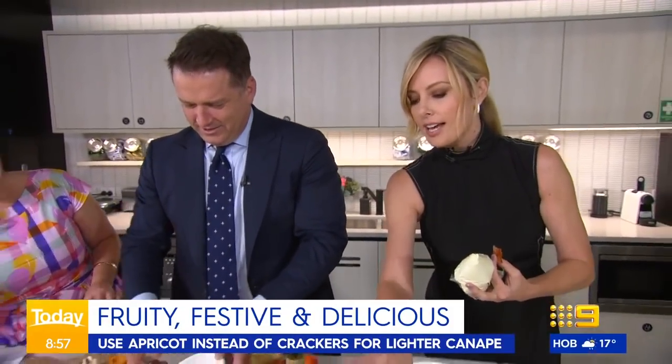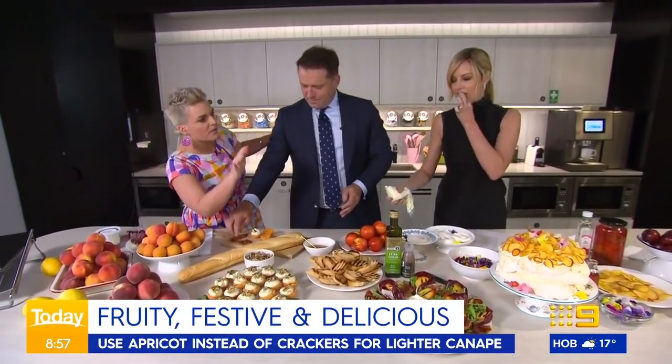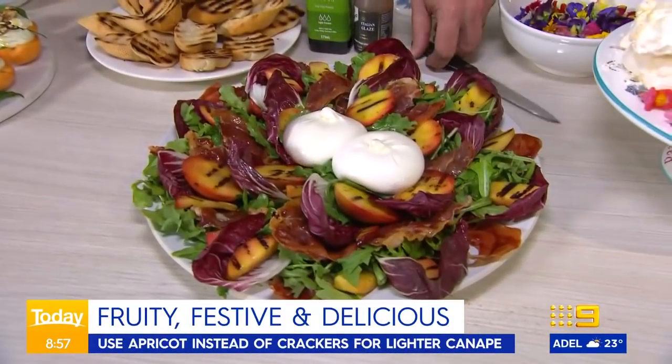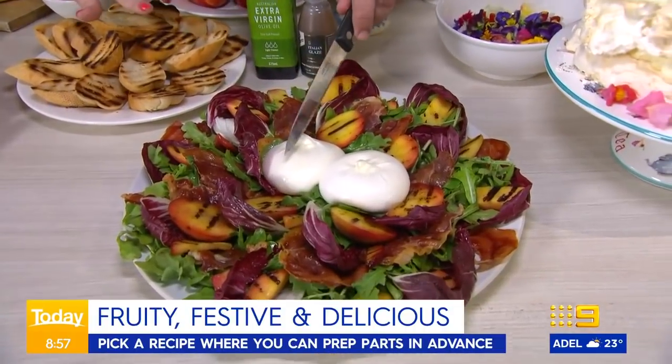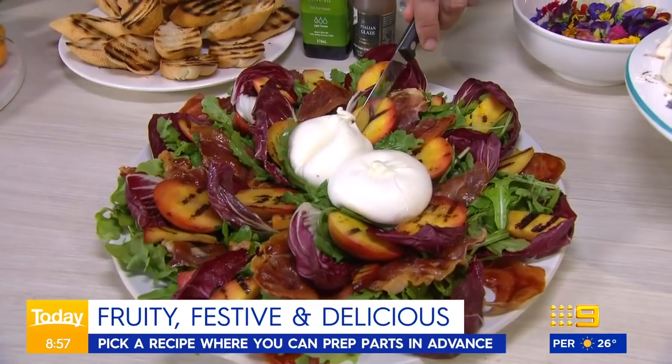Now, this salad looks absolutely stunning. Okay, so this is when you're asked to bring a salad that goes on the table. No iceberg and tomato salads, please. There's so many more things you can do. And so what I've got here is some grilled nectarines and some crispy prosciutto, and go for it, some burrata.